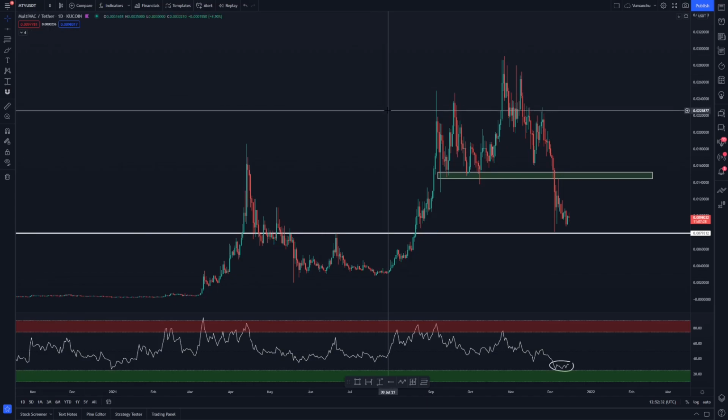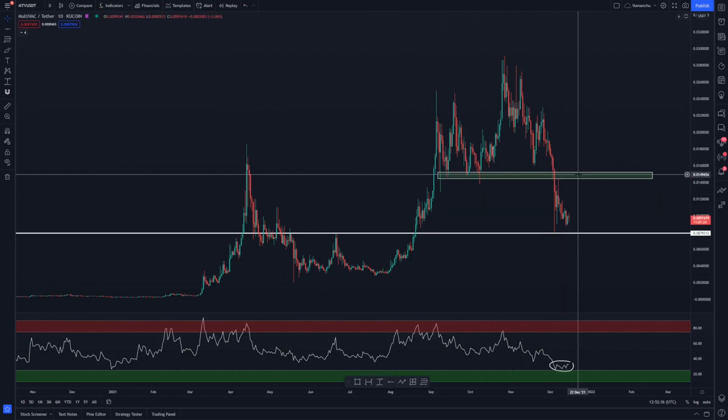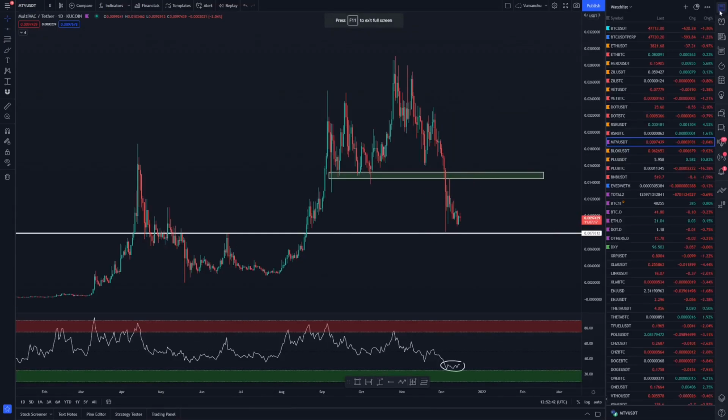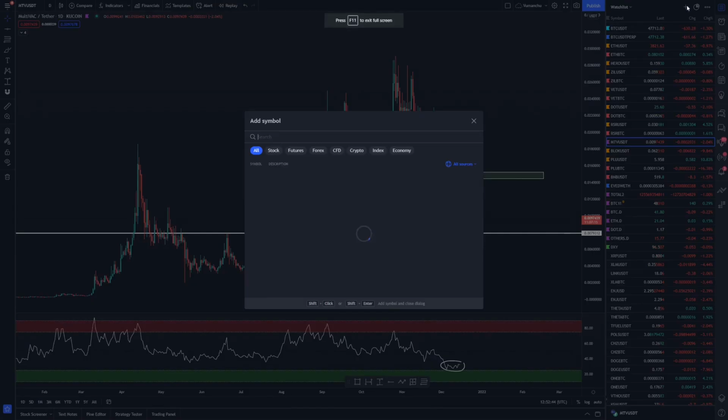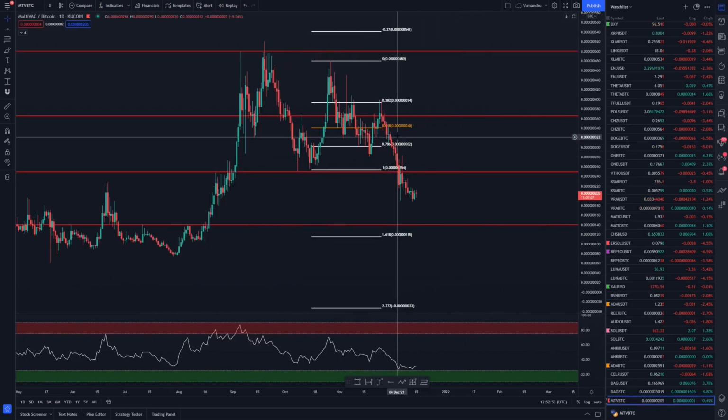So that's pretty much that pairing covered. Buy zones down here, sell zones here. I'm not going to go into depth because there's not much to talk about in the current market situation, but I also just want to take a look at the BTC pairing. We'll have a look what's going on there. We've got one pairing on Qcoin, which I can imagine is not having too much volume. Let's have a look at this.